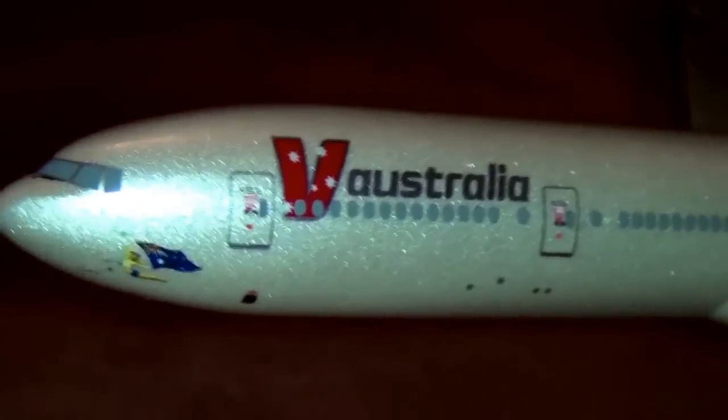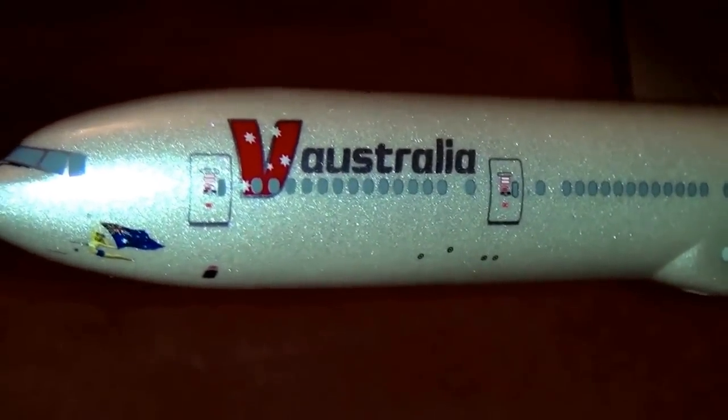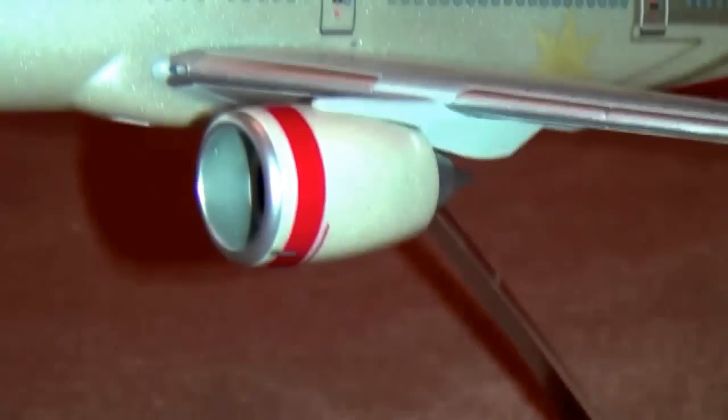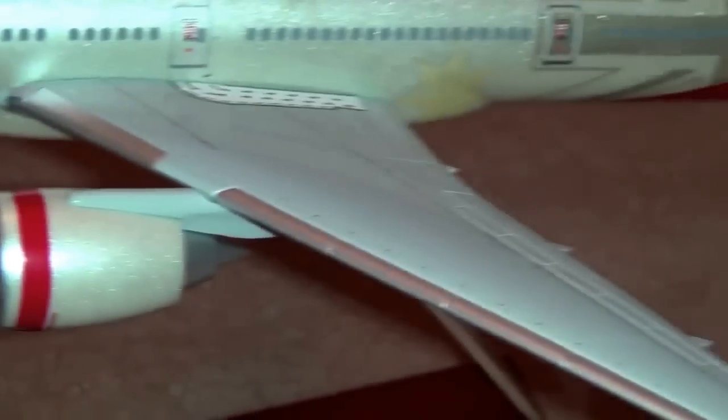Again, it doesn't have the didgeridoo blue writing under it because, as I said, this was made before the plane was actually delivered, so I didn't know what the reg was. The VAustralia livery, moving back through to the detailing, the accurately represented size-wise GE90 engines, and also the fan blades in there actually do spin. Moving back through, we got the Southern Cross on the fuselage section here.